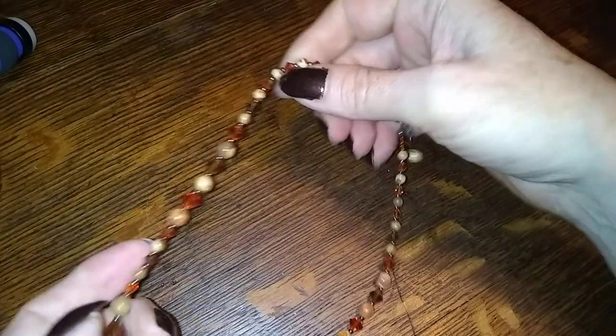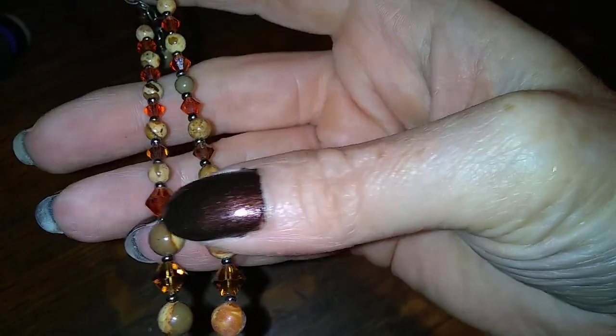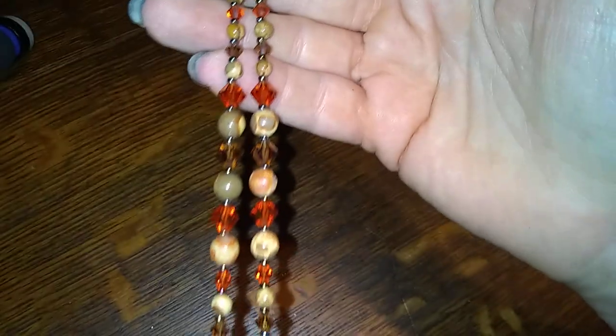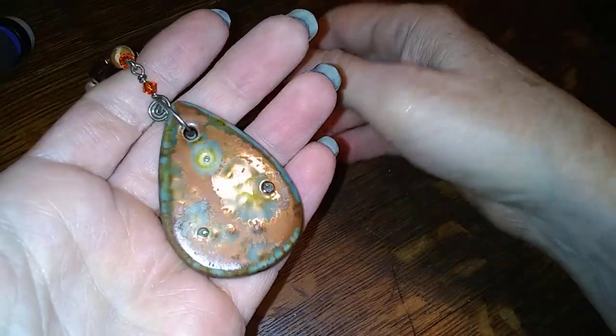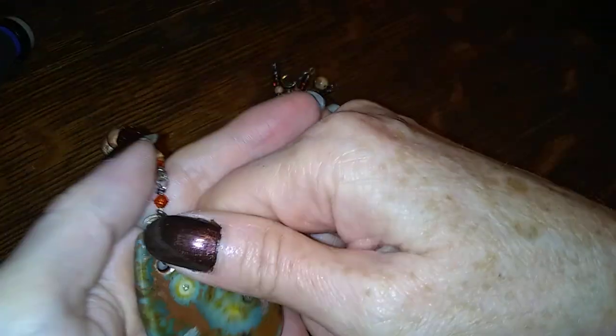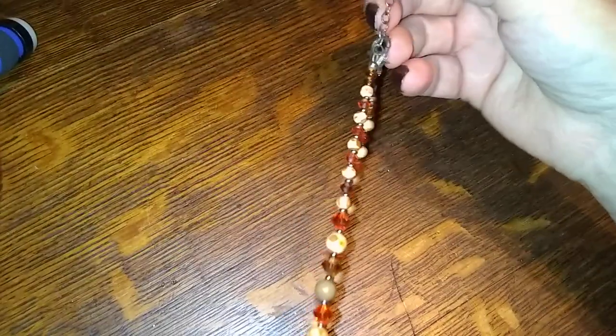Ooh, look. These are Swarovski. I can tell by the sparkle. So it's picture jasper. Orange and brown Swarovskis, and this beautiful pottery pendant that somebody made. It's gorgeous. And it has picture jasper on the end. Beautiful. It's a really nice one.